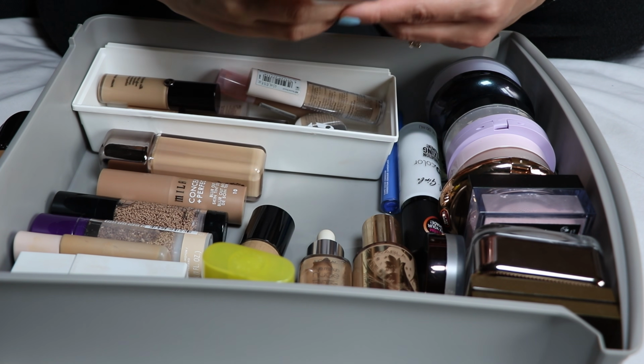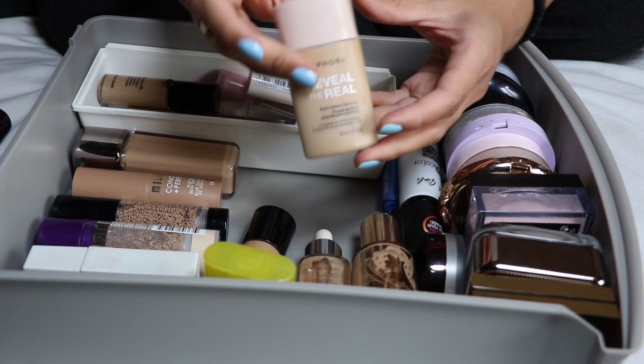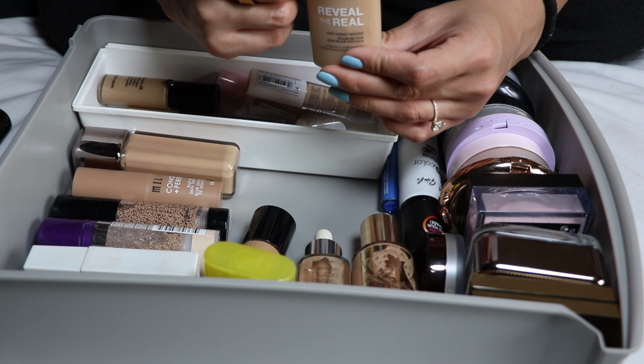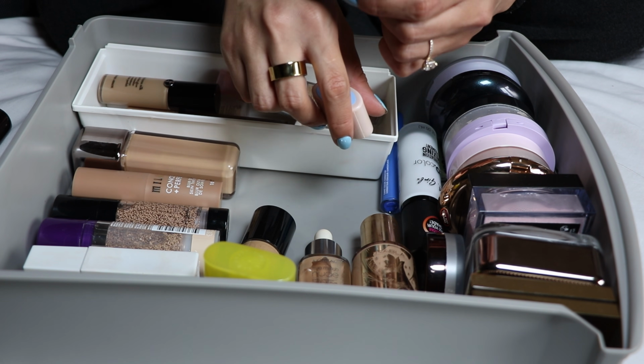I think I'm just gonna get rid of it. It's pretty old at this point. I had this one in the shade MG2. I also think I'm gonna get rid of the Sephora Reveal the Real Soft Radiant Skin Tint. I have this in the shade 170 Light, and there's just something about this that I don't love.